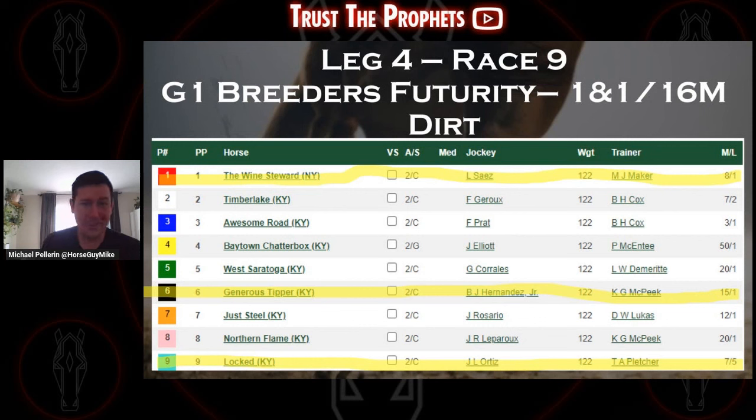This horse looks like it could be a monster. It has that experience going a mile, so has the experience going longer. I think this horse is probably the most likely winner. Generous Tipper at 15-1 and Wine Steward at 8-1, I think, are good choices to play with them in case something does happen. And as I singled in Italian, and as I will be singling the final leg, I do feel comfortable going 3 deep here.